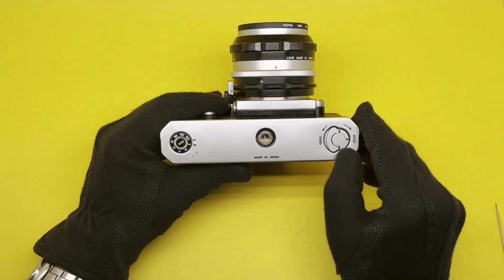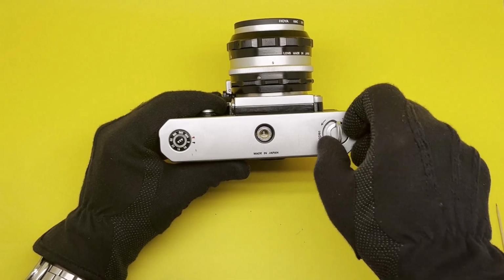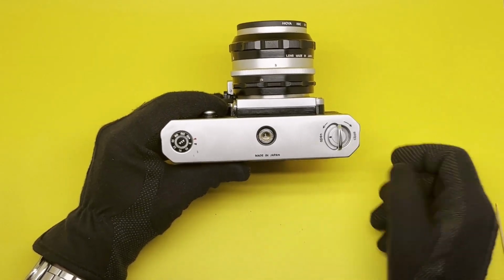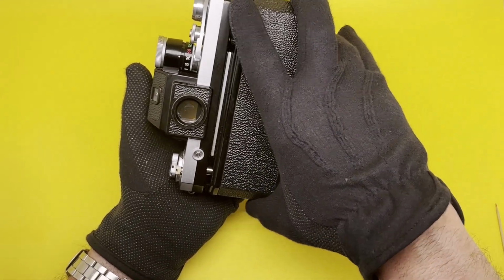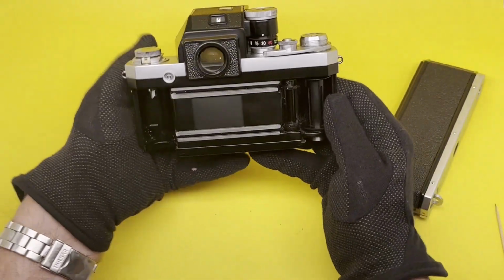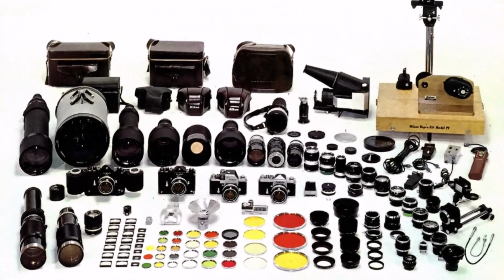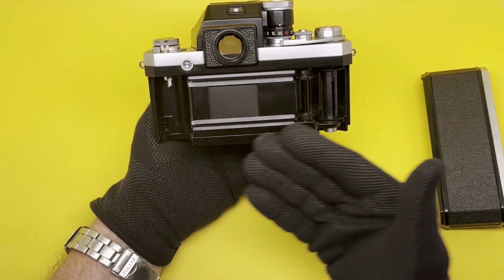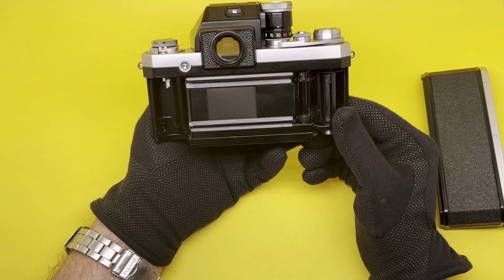To take the back off, you open this tab over here, rotate it the normal way for Nikon, that is to the left 180 degrees, and the entire back comes off. Why does the whole back come off? Not just a simple hinge. Because Nikon out of the box had many different backs that fitted on this, including a motor drive, many other accessories. This is what became the complete standard of Japanese cameras for decades to come.